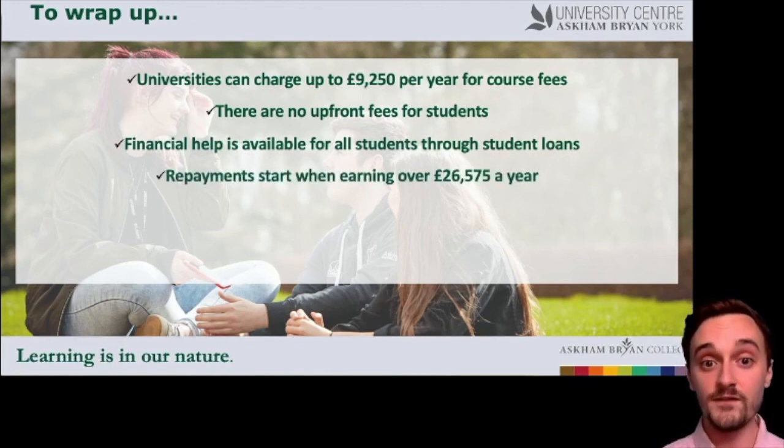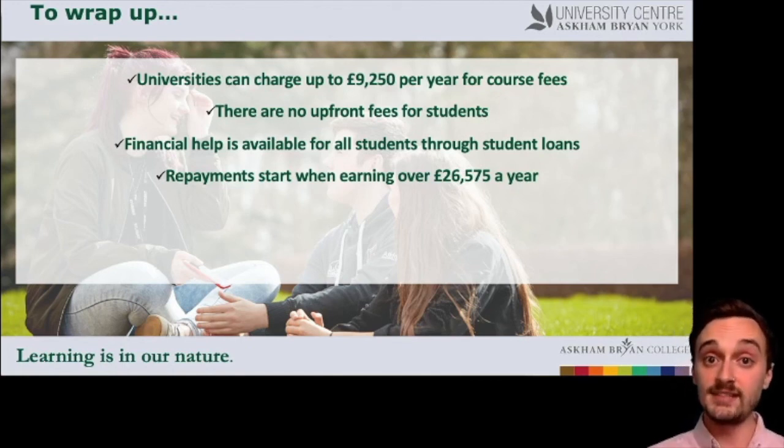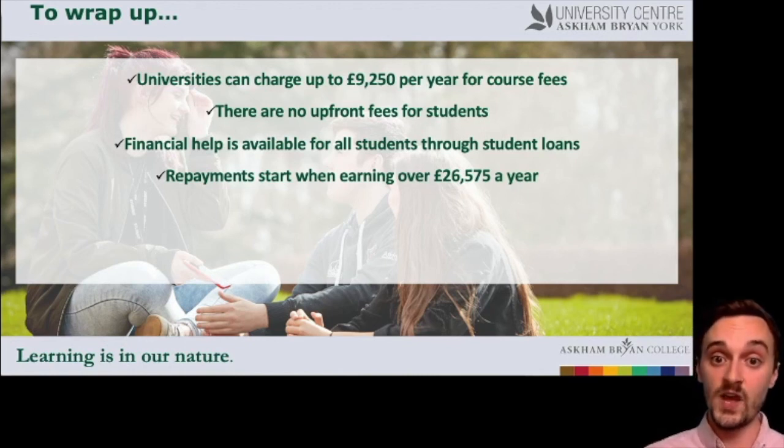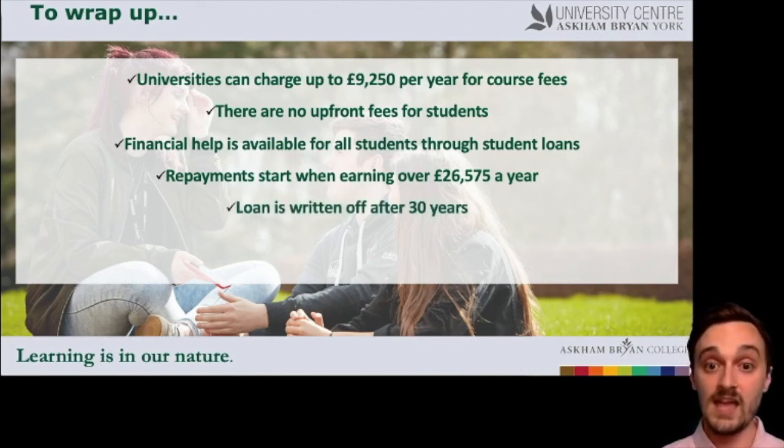The repayment of the student loan will start when you're earning over £26,500 a year, that threshold figure. So if you're earning over that, you'd pay a percentage, 9% of anything you're earning over that threshold. If you don't earn that much, you don't pay back at all. After 30 years, that loan is written off, so you don't have to worry about it. If it's not settled, it's all gone.